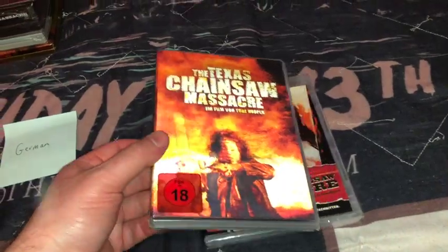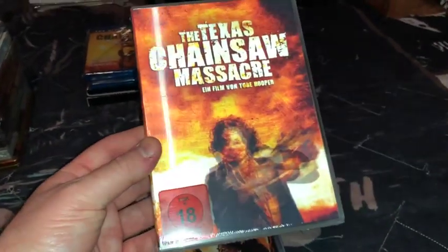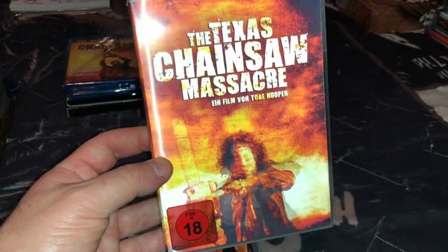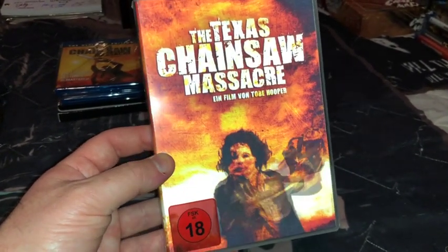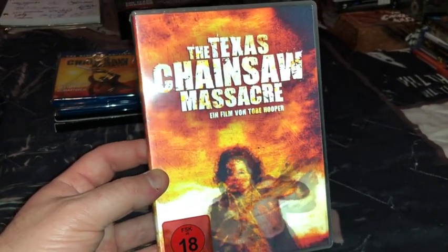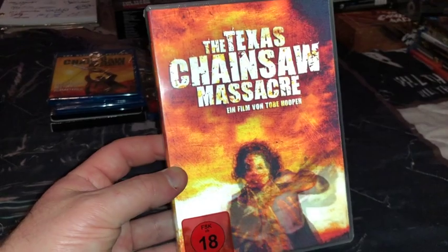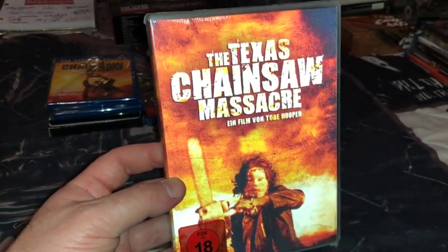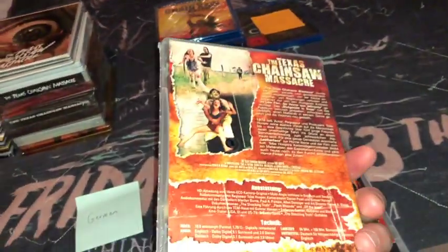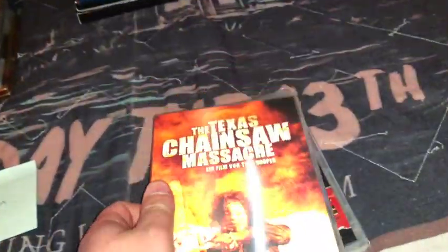And check this one out. This is also German, and you get this. Hold on, let me see. You get a lenticular cover, and you're supposed to be able to see Leatherface swiping that chainsaw. It looks way better in person, but I'm kind of getting it there for you guys without that glare. But that is a beautiful edition. This is one of my favorite editions here. Really, really good.